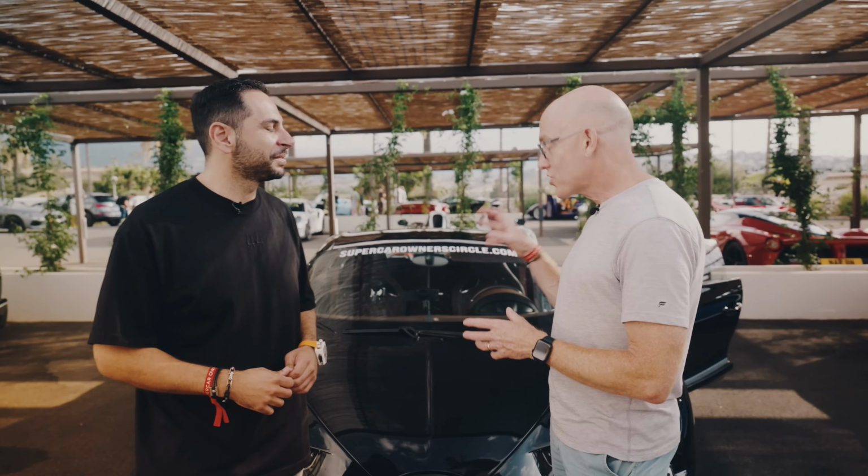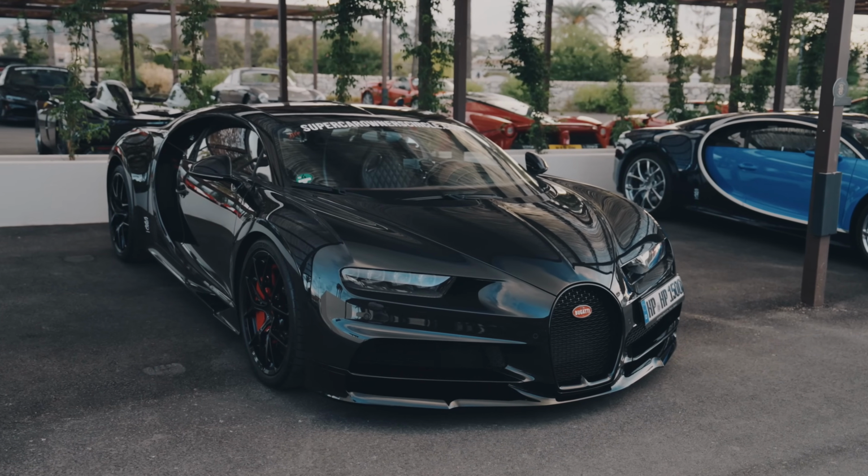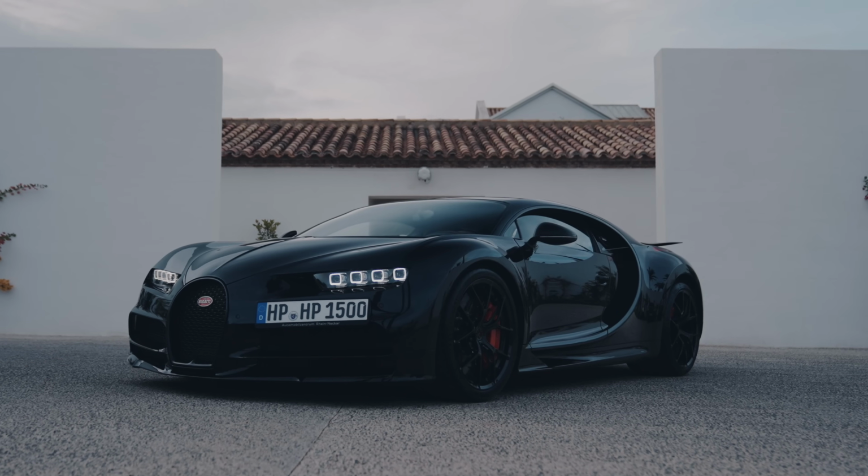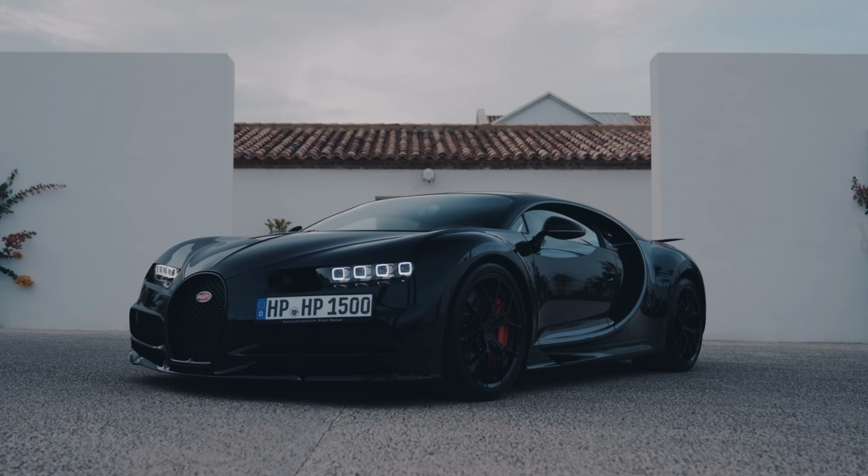And the Chiron then. How long have you had this car for? This one now for about 1 year. Before I was driving a matte white Chiron Sport. And now I swapped it to this one, and after the tour I will probably swap it and drive a Pur Sport. Right, okay. But we're off to a runway today.